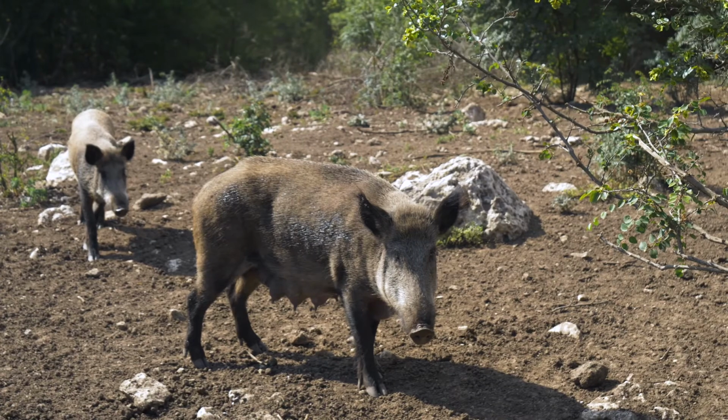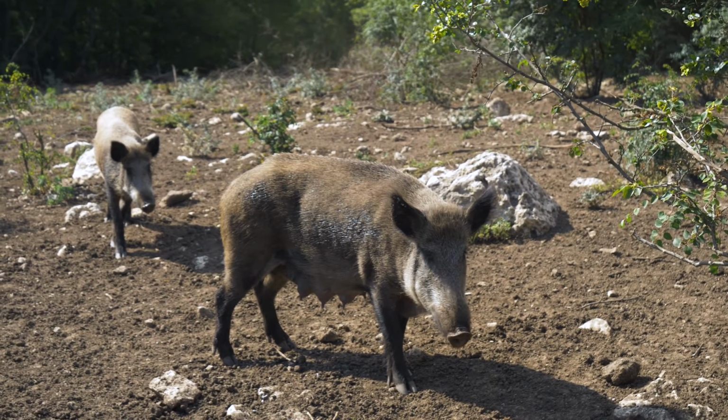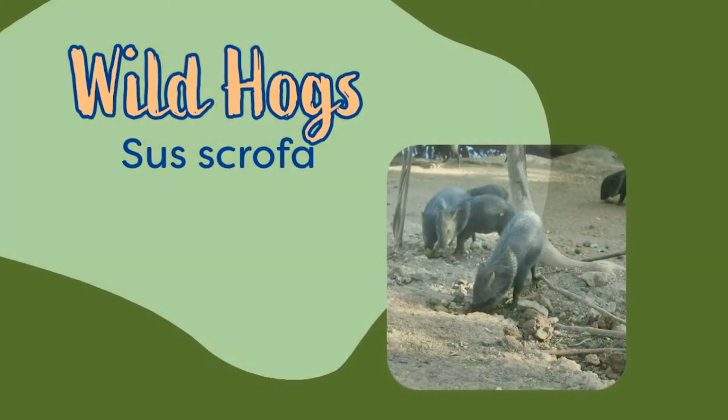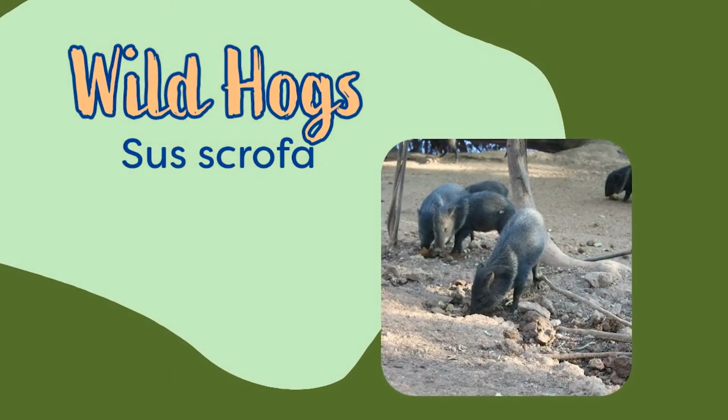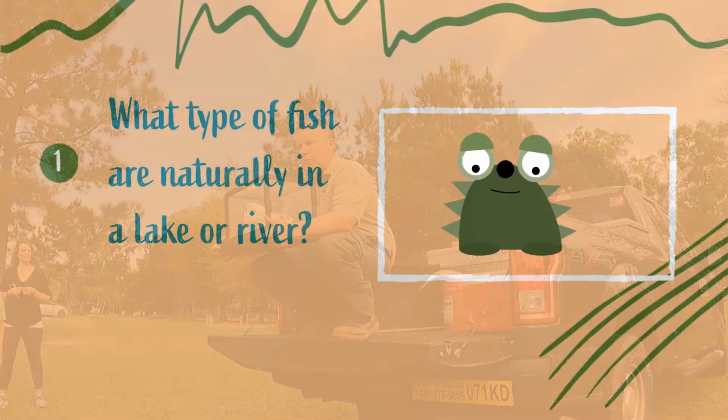Now it's not always in the water where we see these animals causing problems. Sometimes there are animals on land that cause problems, like this guy. This is actually called a wild boar or a wild hog or a feral hog, okay? Now these guys obviously don't belong here either.